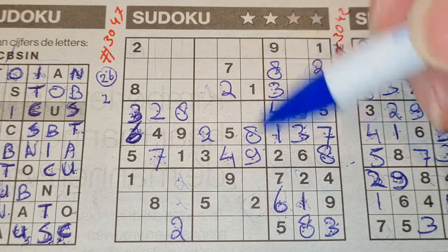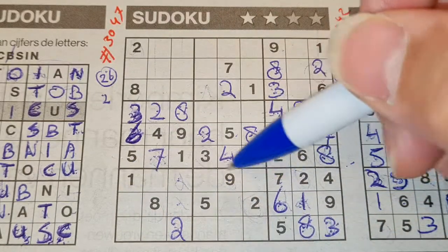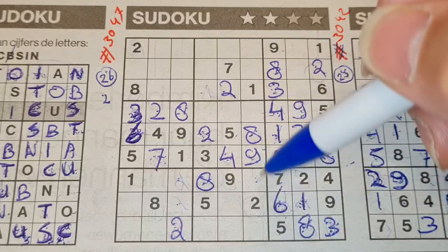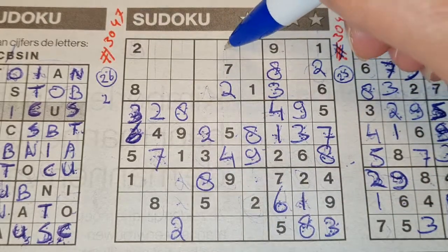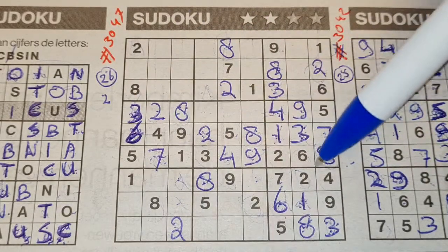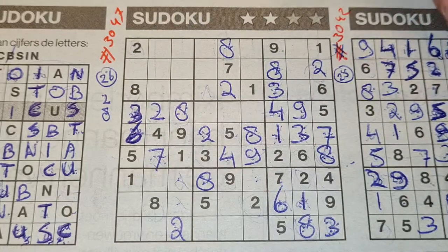Then. We have an 8 in the last row, 8 in the row above. So in that row, the only 2 places for the 8 should be here or there. We see there 8, no 8 there, 8 should be there. 8 in this column, 8 in that column. So in the column 3 in the middle column, the only place for the 8 should be there. And all the 8's are used. I can see this is number 2, number 8.